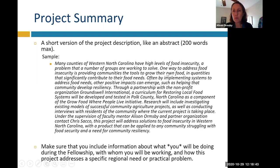So let's see, make sure you include information on what you will be doing, with whom you're working, and how the project addresses a regional need or practical problem. How is it applied research?